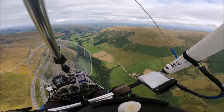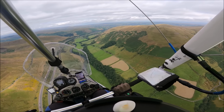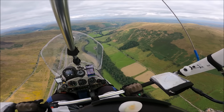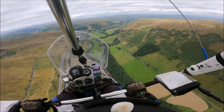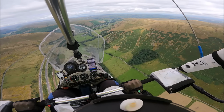Well, it's definitely a beautiful part of the country. I'm following this valley out to a bit of lower ground. When we get to Penrith, I'll then turn west and head into Berrier.